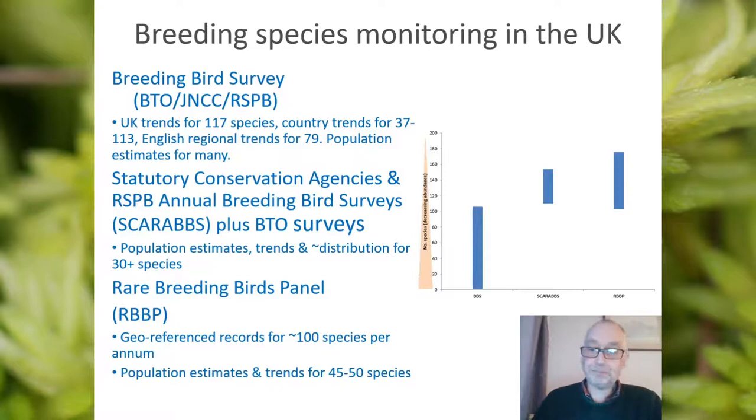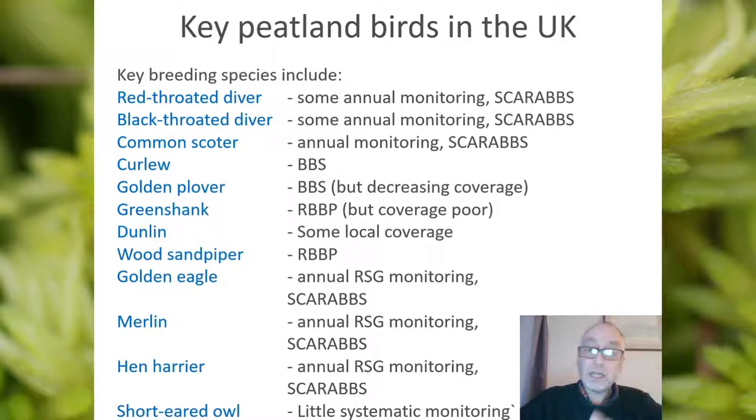So here is a list of some of the key peatland birds in the UK with their level of monitoring. Many of these species are covered by regular SCARABS surveys, and only a couple, curlew and to a lesser extent golden plover, are covered by the Breeding Bird Survey.